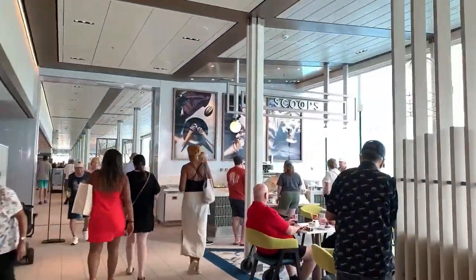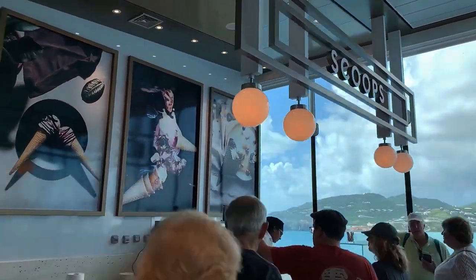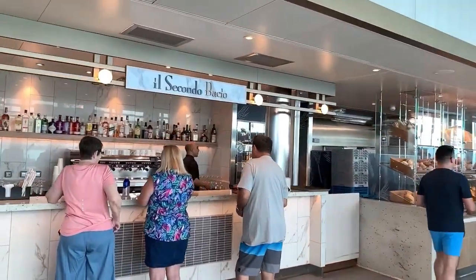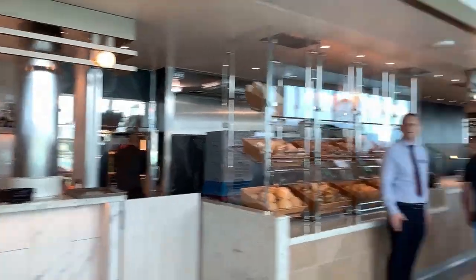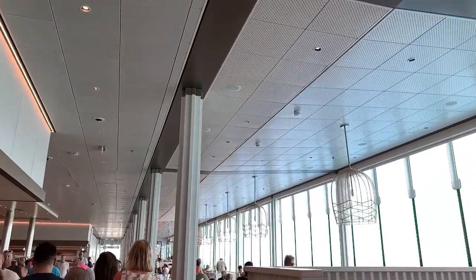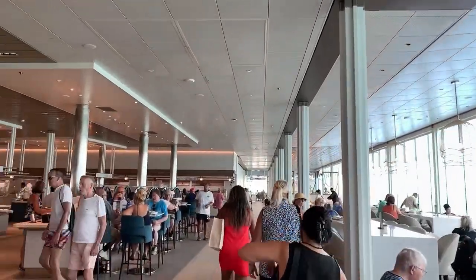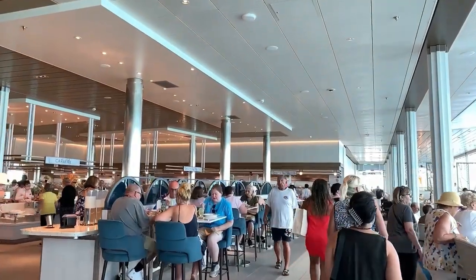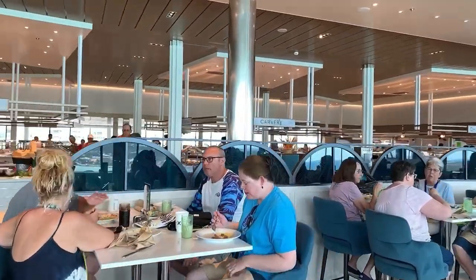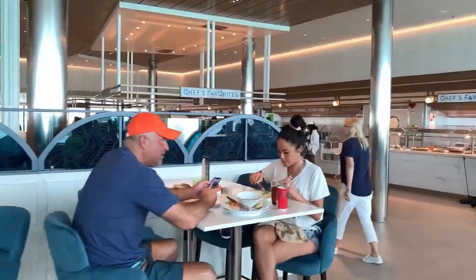It's a little bit crowded in here right now. There's Scoops. That's where you get your complimentary scooped ice cream. There's a second El Baccio here in the buffet. And all the seating is on the right side, on the outside edge. And all the food stations are in the center. Now this area here is like some booths. That's new for the Edge series, only on the Beyond. And then there's all your food stations. You have chilled food, the Carvery, chef's favorites, grilled favorites.